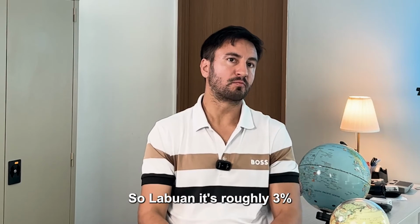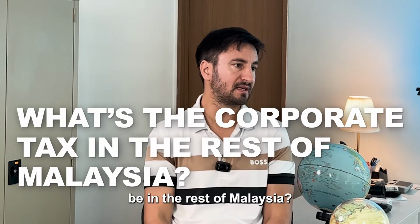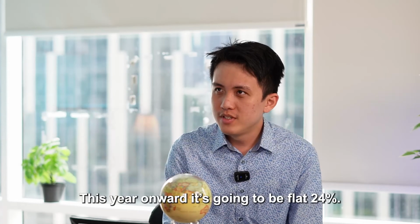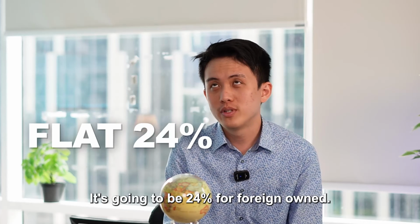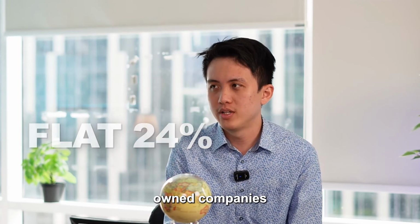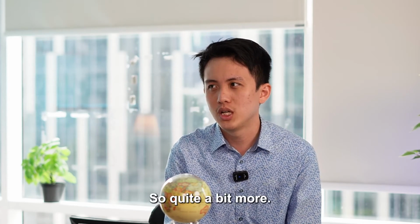So Labuan is roughly 3%, but in Kuala Lumpur, what would the corporate tax be in the rest of Malaysia? This year onwards, it's going to be a flat 24%. It's going to be 24% for foreign-owned companies, with more than 20% foreign ownership. So quite a bit more.